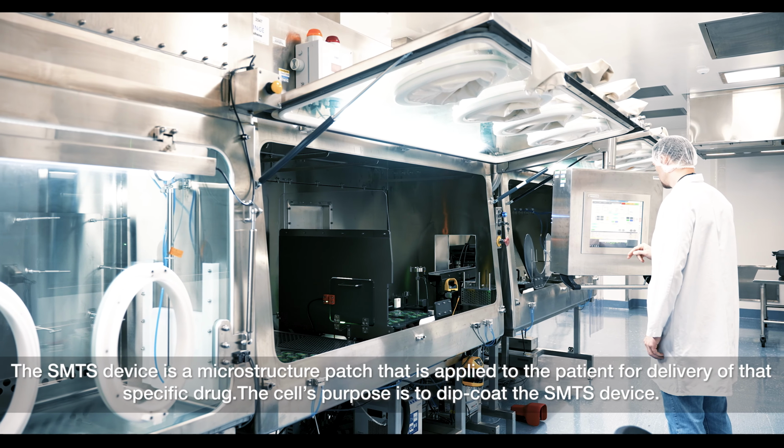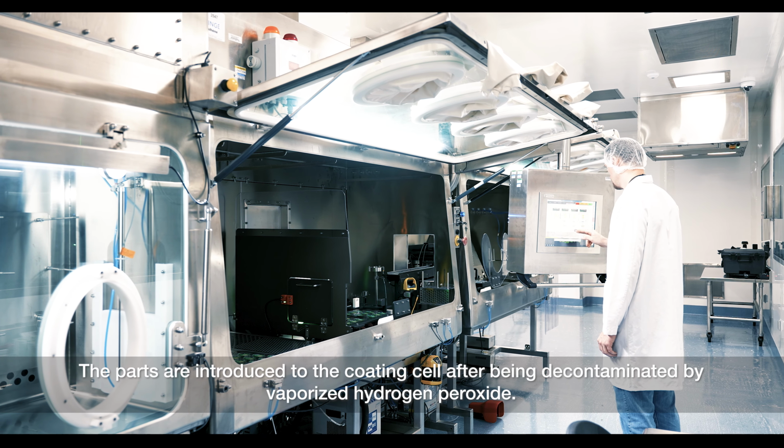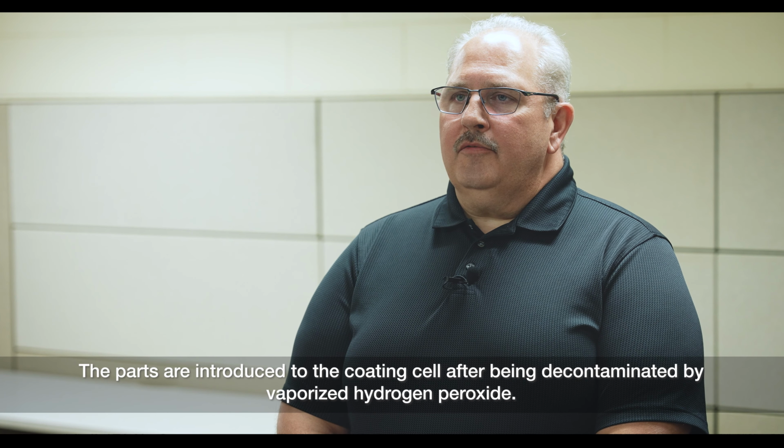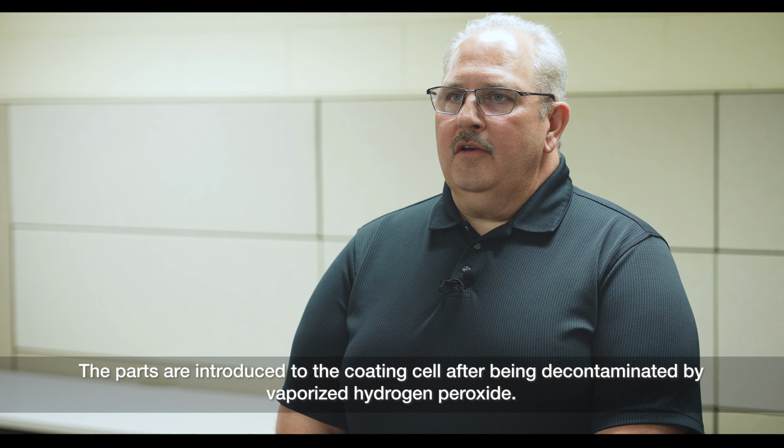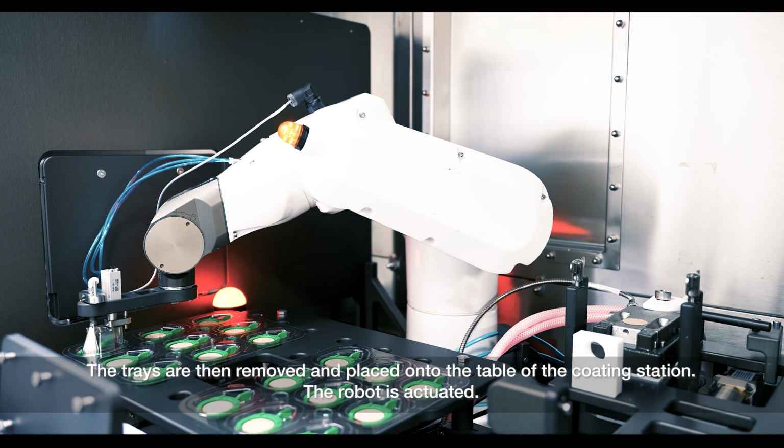The cell's purpose is to dip coat the SMTS device. The parts are introduced to the coating cell after being decontaminated by vaporized hydrogen peroxide. The trays are then removed and placed onto the table of the coating station.